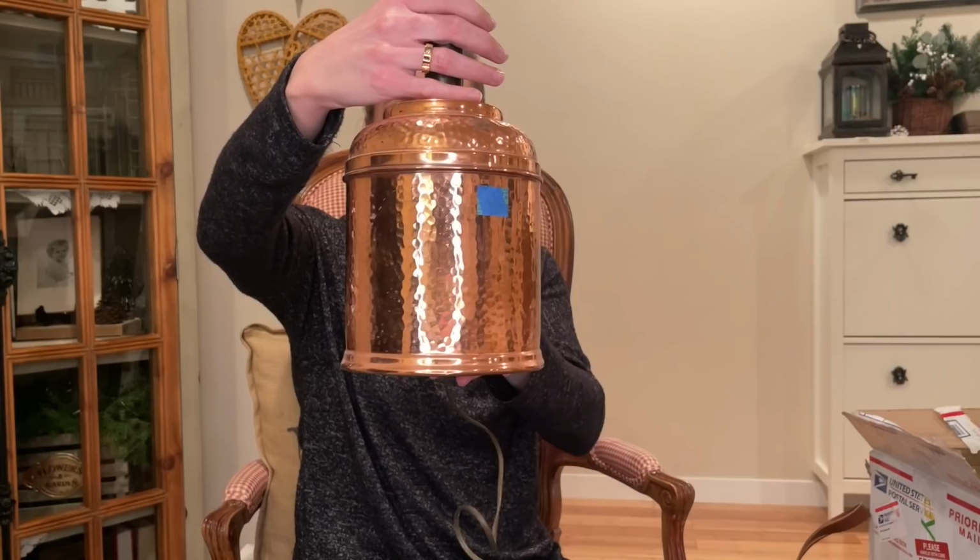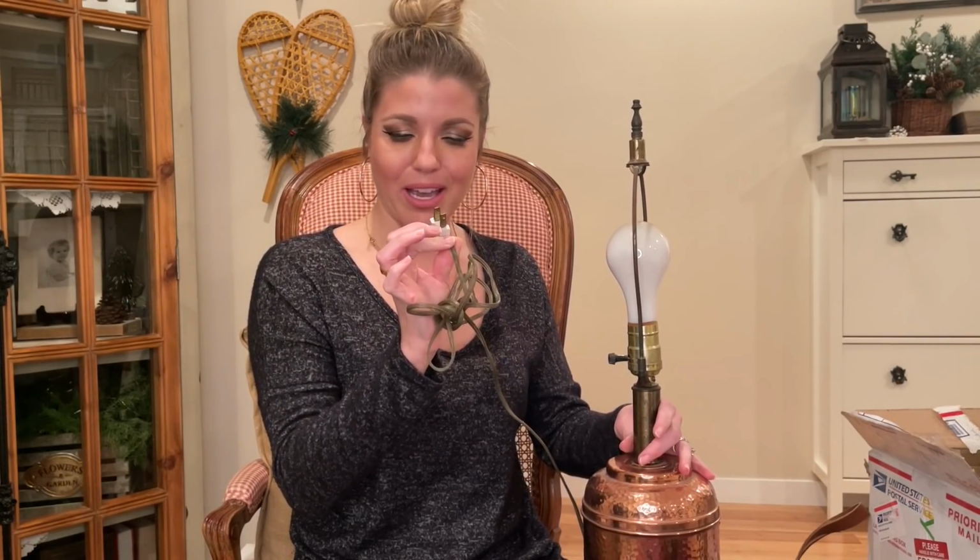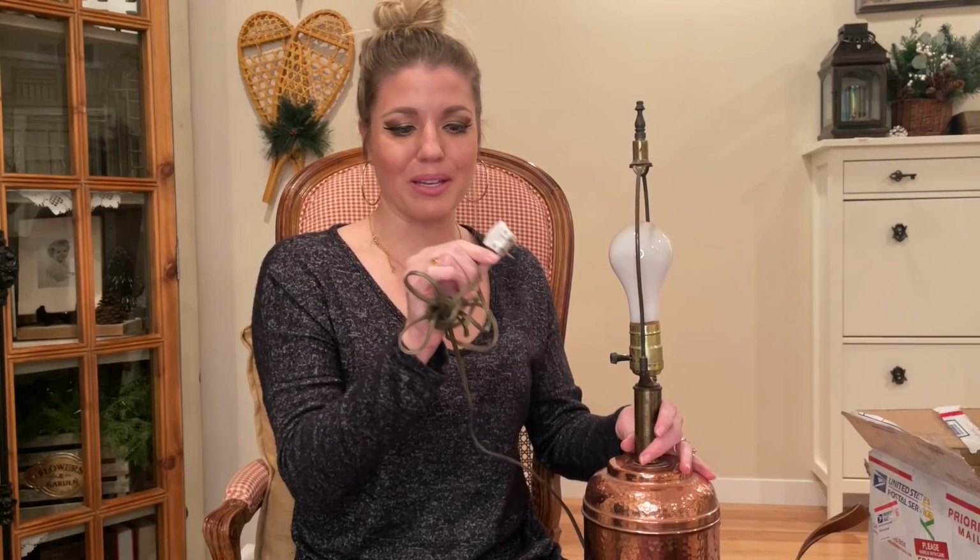but I really absolutely love just, you know, this hammered copper look. I mean, you can never go wrong with a good lamp. I will probably have my husband rewire the end so it's a little bit safer, but it does work. It does plug in. I just want something that's a little bit more substantial and up to code than this. But I've got to find a really cool lampshade.